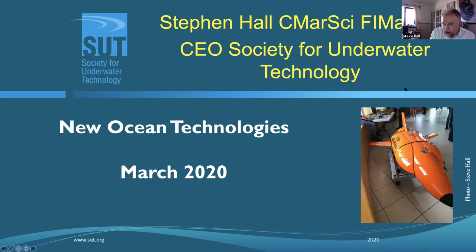Just by way of introduction, the little orange colored AUV in the corner there is the Bridges deep water glider, a 6,000 meter rated glider, which is unusual for gliders. They tend to be shallow water beasts. And Bridges was a program that SUT were directly involved with to help Alcimar, the French manufacturer, develop a very deep ocean rated AUV that was optimized for use for things like the deep sea mining industry in the future. So we'll talk a little bit more about Bridges as we go on.